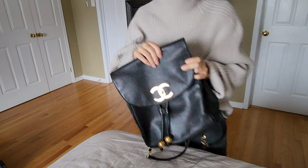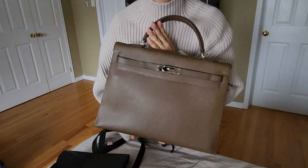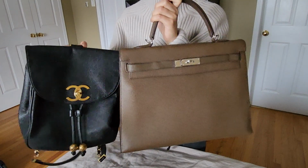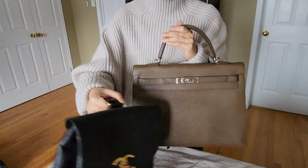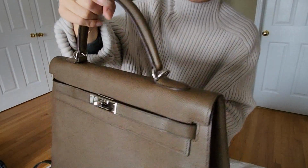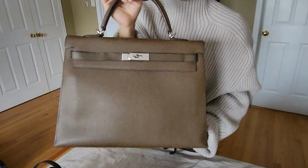So this is the first bag, and the second one is this beautiful Kelly bag. Look at her, she is absolutely stunning. This is a Celine Kelly in size 35, so it is quite a large bag, in silver or platinum hardware. It does have the double D ring, so it's a newer model of the Kelly.